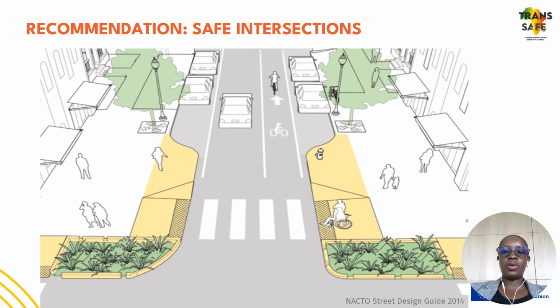Another way to ensure safe multimodal intersections is by ensuring that we bulb out as we get to intersections. This is a good example that shows bulbed out intersections. What bulbing out does is, one, it reduces the speed of vehicles. So vehicles at bulbed out intersections move at slower speeds as opposed to intersections that are not bulbed out. It also reduces the distance covered by pedestrians who are crossing the road, as illustrated in this. So we need to ensure we have safe intersections that cater to all modes.